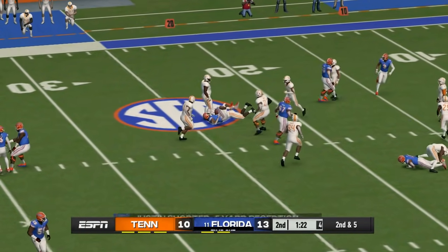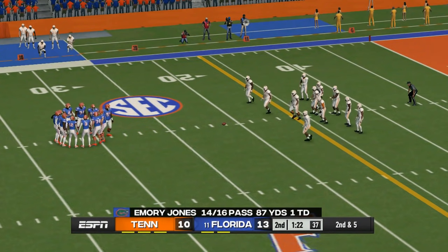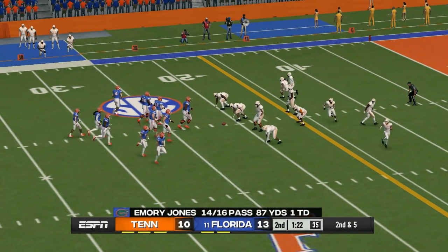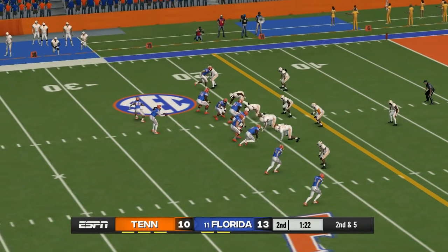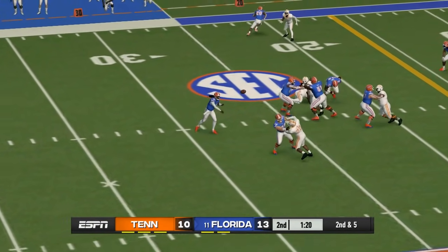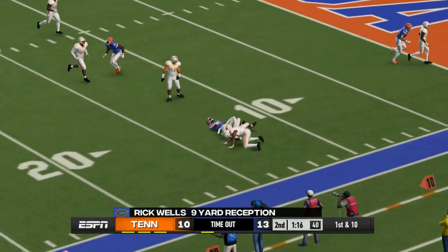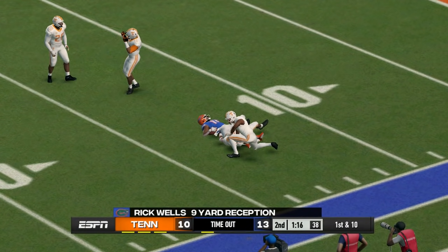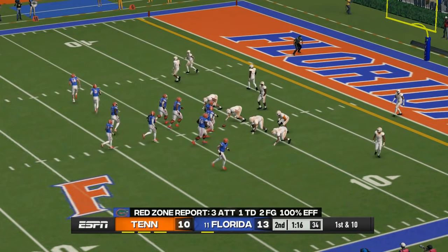Gets it out to his receiver in a hurry. And they make the stop at about the 21. It's second and 5 here. Ball on the 21-yard line. Throws complete. He's got room to work. That's a great tackle at the 12-yard line. The Gators use their second timeout. And this is the ninth play of the current drive.